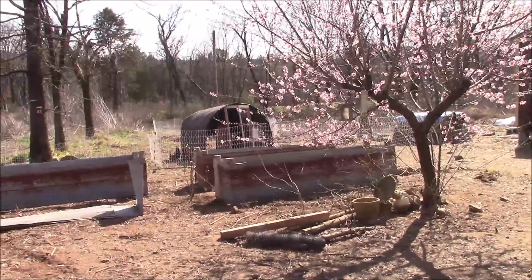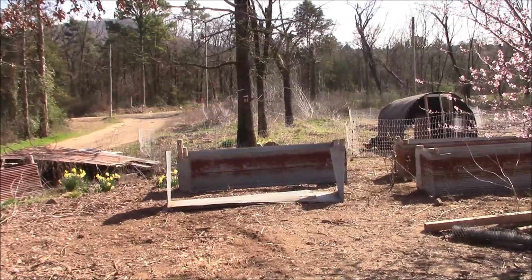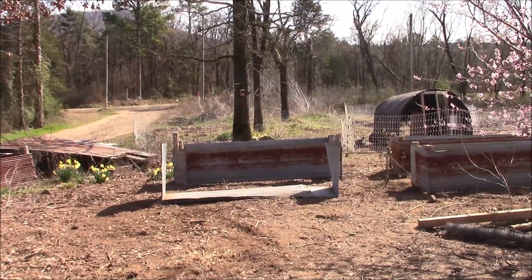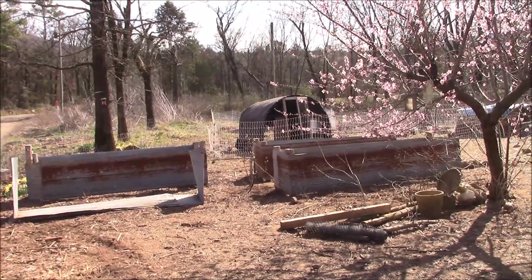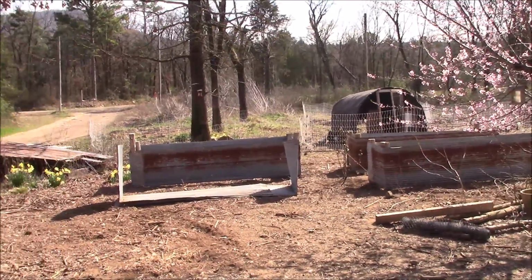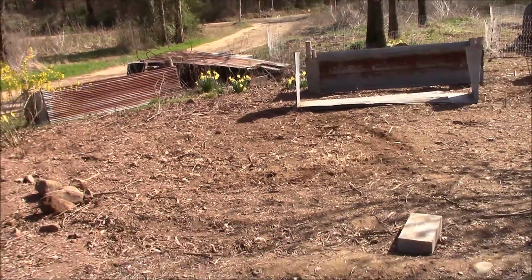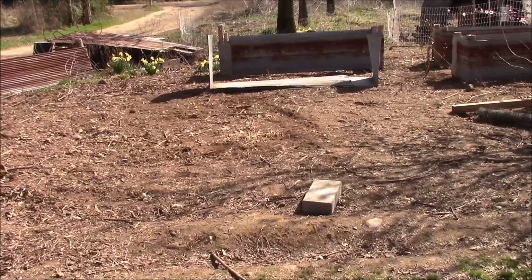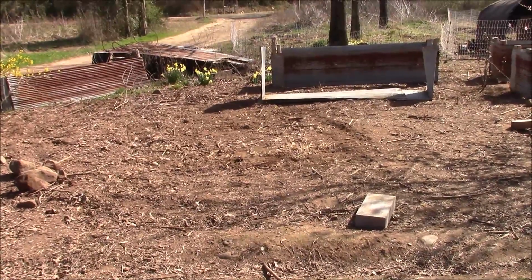Now that I have the raised beds approximately where I want them, I still need to reinforce those with boards, and I'm thinking about putting hardware cloth on the bottom to protect against moles and voles. But I definitely got to run some boards along the sides and the ends to strengthen it. But now that I got those roughly where I want them, I did that so that I could find out how much space I have here, because I got potatoes that I can plant. So I'm going to try to do that this afternoon.